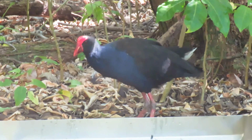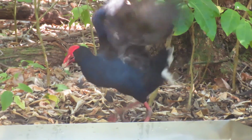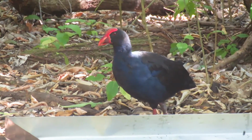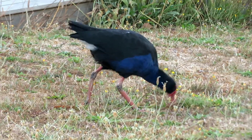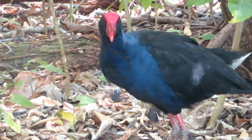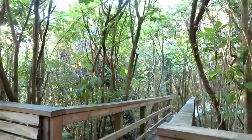The pukeko, a relative of the takahe, has been more successful as a survivor. It's a native of New Zealand and isn't on the endangered list. There are estimated to be more than 600,000 of these birds in New Zealand. They can fly long distances, and despite not having webbed feet, they are strong swimmers.